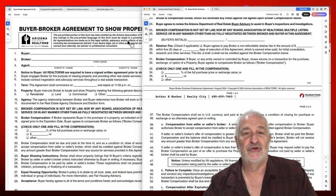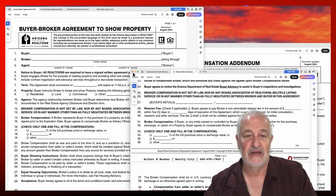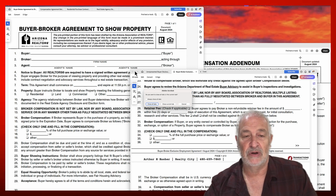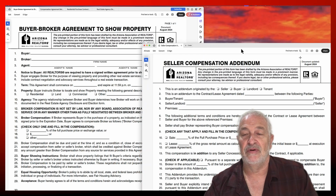Now, I'm going to show you the other form I have, which is here somewhere. I'm going to get rid of this right now. And so that's the unrepresented and the buyer exclusive. Ooh, I don't want to close little tabs at all. Nope, I'm just going to cancel that. And I'll put that down there like that, and I'll bring this one up here like that.